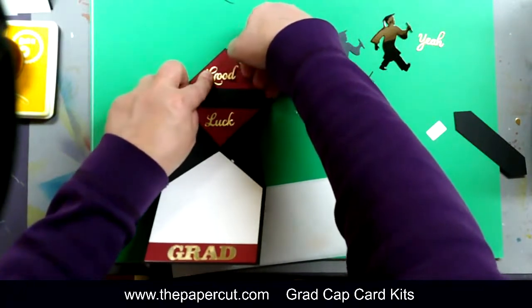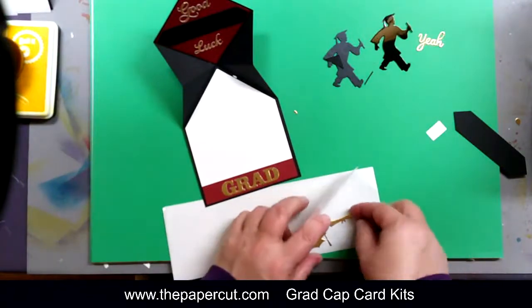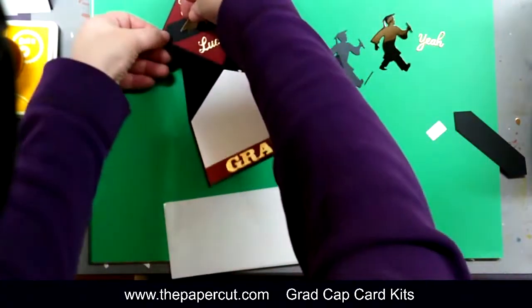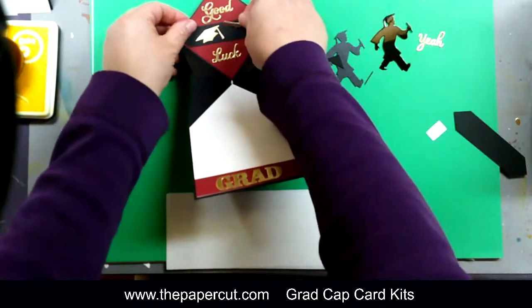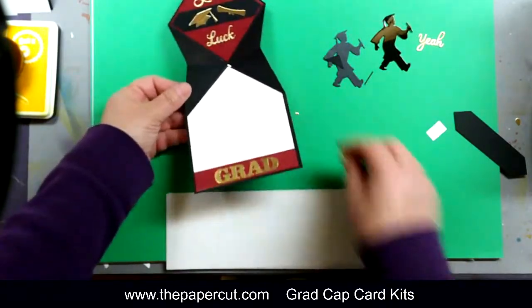All right. So there we have our good luck on the inside, and then we're just going to add our... again, these dies are from Impression Obsession. Just adding a couple things on the inside. So yeah, that's the inside of our card.